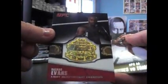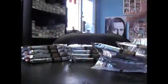Oh, here's one of those gold belt things. Rashad Evans. Not numbered. Right near, oh, you got a numbered card. It is Matt Hamill, 188. Okay.